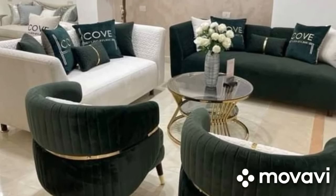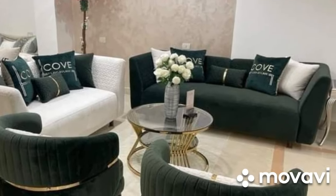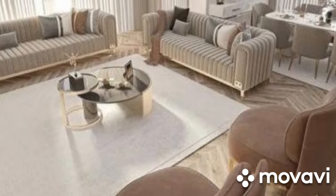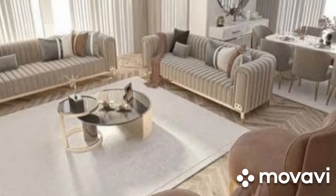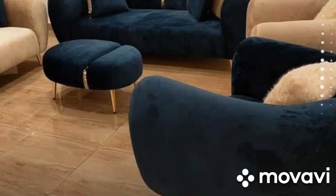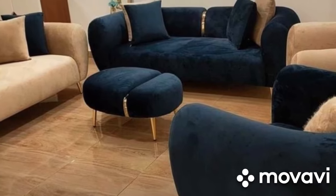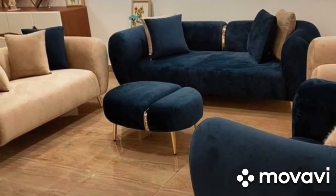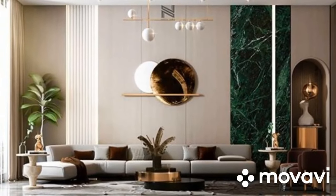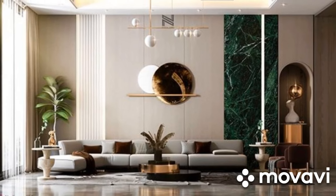No living room is complete without the perfect accent furniture to add personality and flair. From statement-making accent chairs to eye-catching ottomans, these pieces inject character into your space and reflect your unique style. Once you've chosen your furniture pieces, it's time to arrange them in a way that optimizes both comfort and functionality. Experiment with different layouts until you find the perfect configuration that encourages conversation and relaxation.